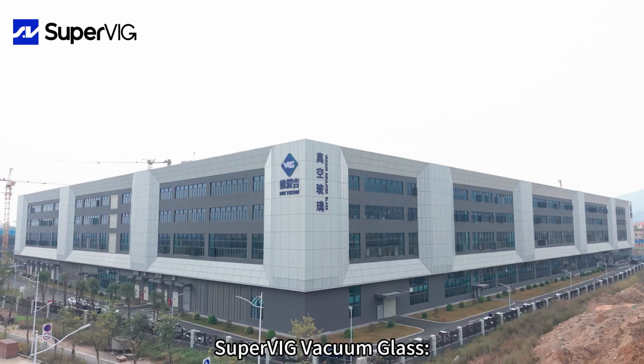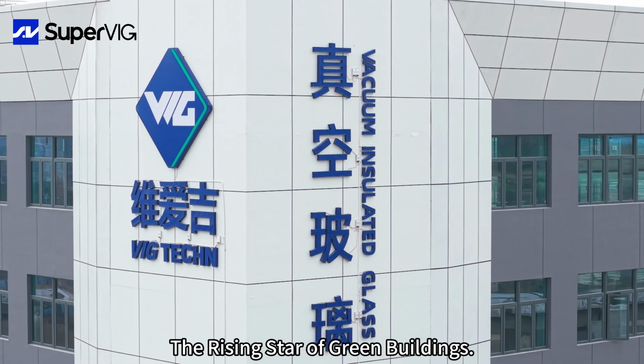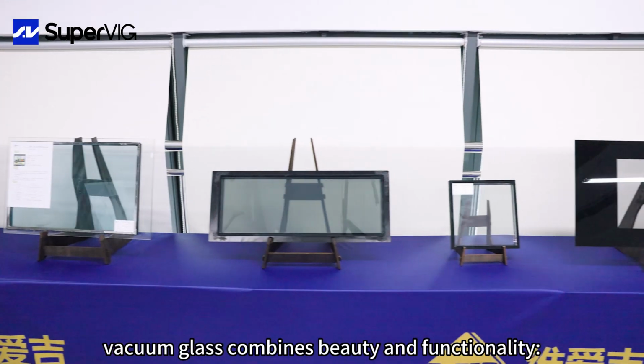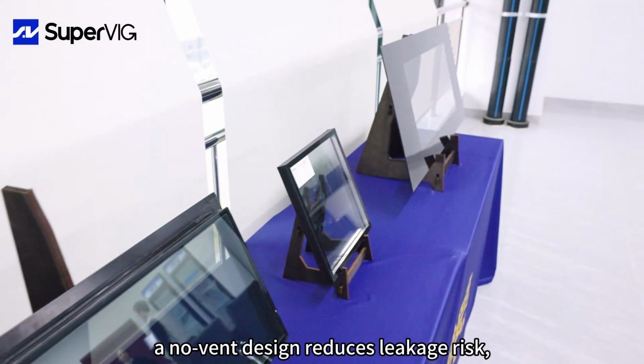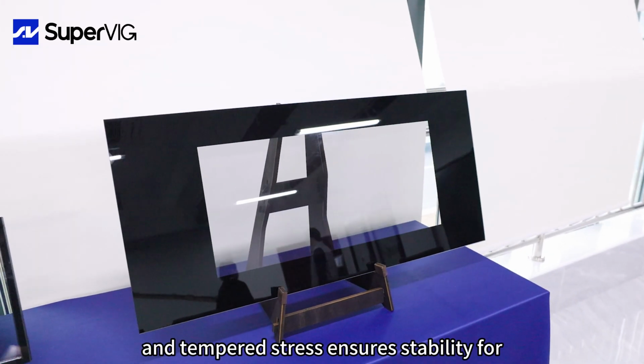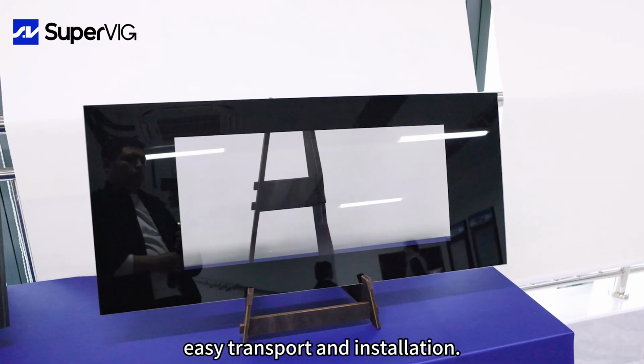SuperVIG Vacuum Glass, the rising star of green buildings. SuperVIG Vacuum Glass combines beauty and functionality. A no-vent design reduces leakage risk, and tempered stress ensures stability for easy transport and installation.